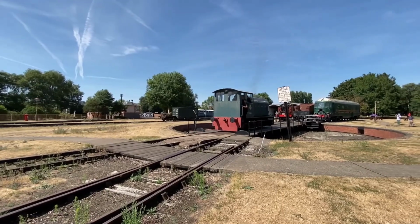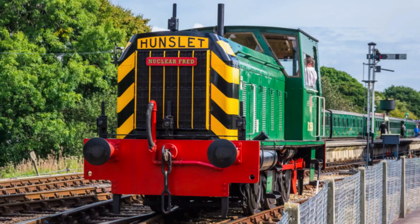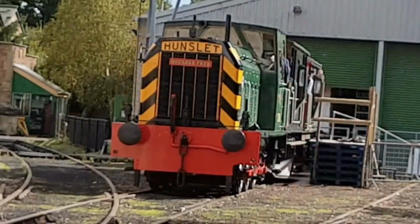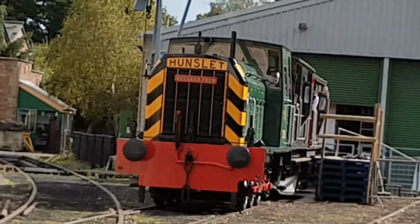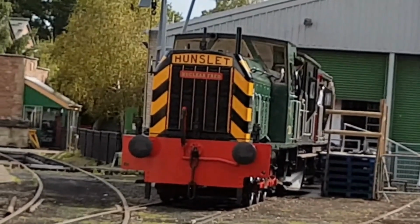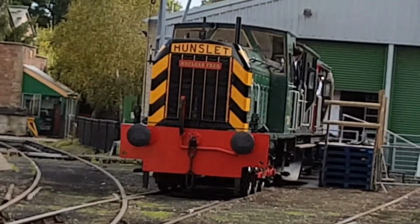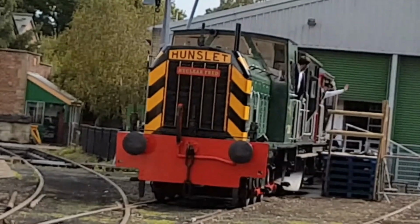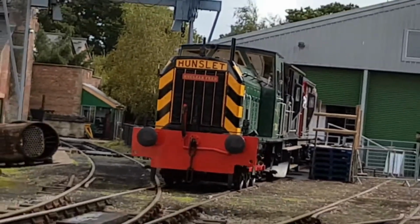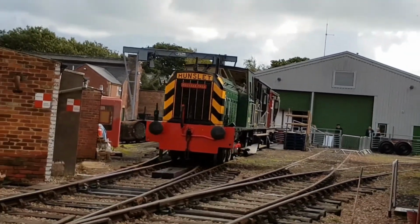But here's a fun one. D2554, better known as Nuclear Fred. Yep, that's really what they called it. It was shipped off to the Isle of Wight in 1966 and helped with electrification work on the Island Line. Its small frame made it perfect for the tight clearances down there. After retirement, Nuclear Fred was preserved, and today you can still see it running on the Isle of Wight Steam Railway. Living proof of diesel's awkward but vital early years.